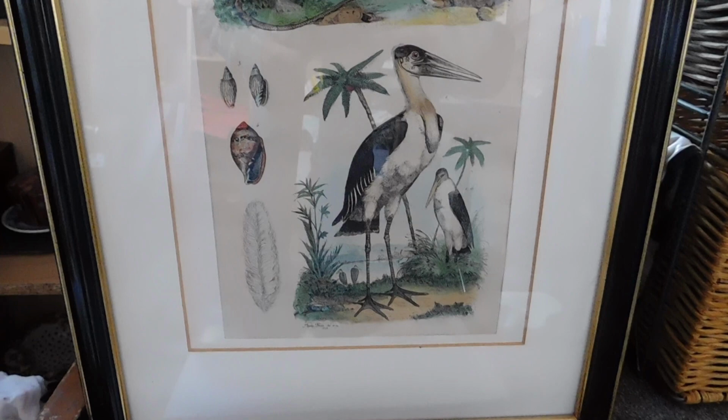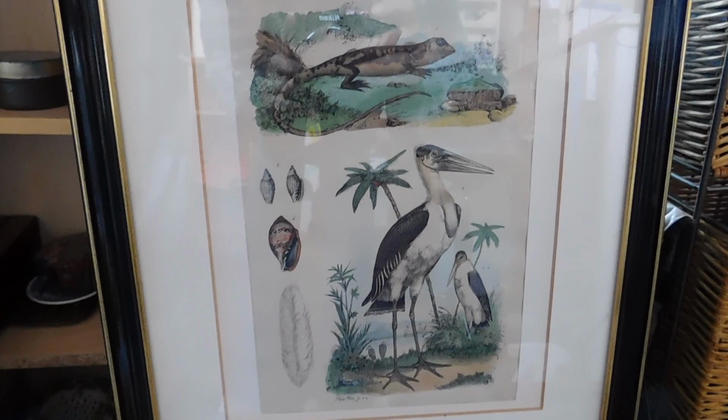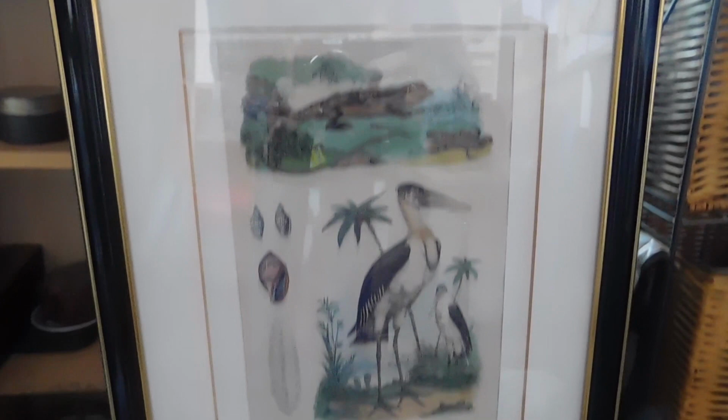And then lastly, I listed, I love this print, a stork, an iguana, some seashells, and a feather. I believe this is French. It's dated 1836. It is a hand-tinted intaglio print, steel engraving probably. It's in a cheaper frame, but it's nicely done. At least it's neatly framed and just definitely displayable. And I listed that for $110.